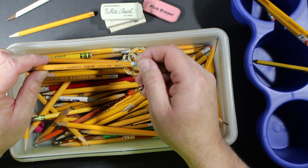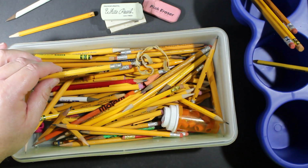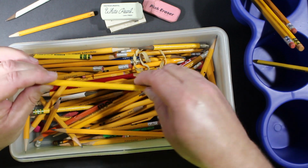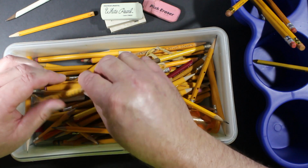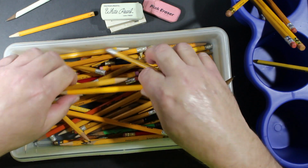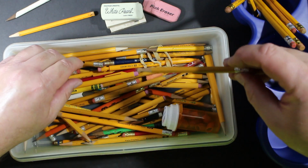Here's a Thor Napco bonded, made in USA, number 2. Empire. Another Choice. Sharpwriter. Another one of those Dynamic, made in China. Sharpwriter. A lot of Sharpwriters. Dynamic, American.